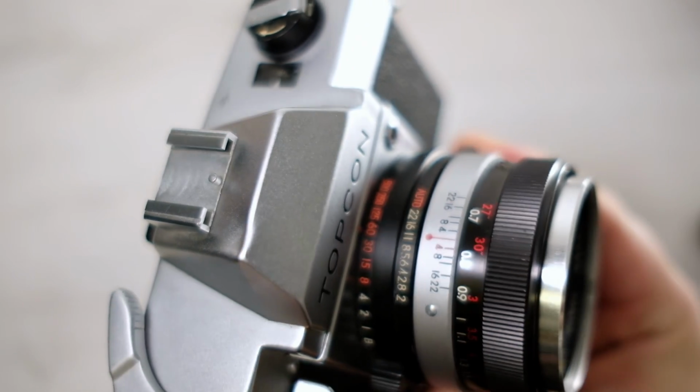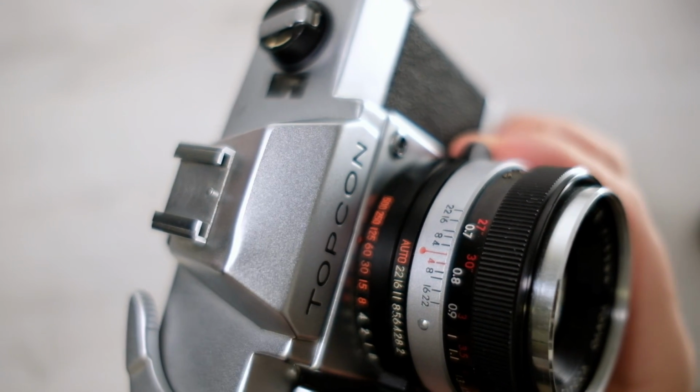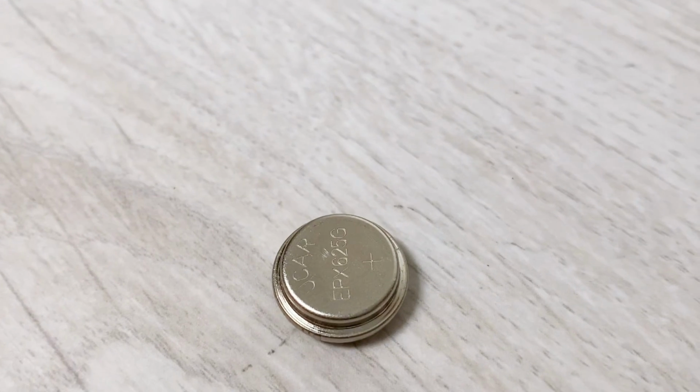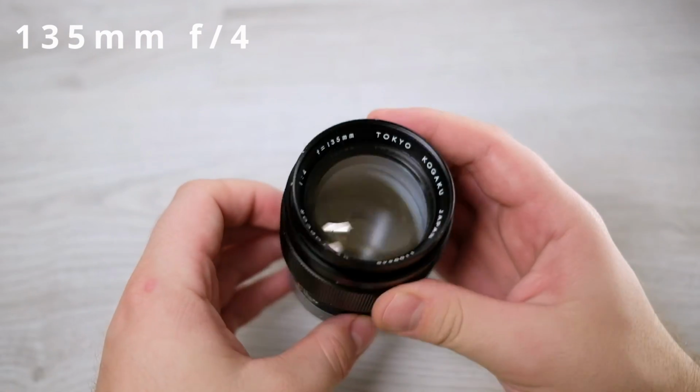Now this camera also has auto exposure. It has shutter priority, so you can set the lens to auto. Then you select your shutter speed and it will close the aperture to what it thinks is the right exposure. I didn't use it on this camera. I used it fully manual because I didn't have the right type of battery for it. And the lenses I got with the camera, one of them is this 135mm f4.